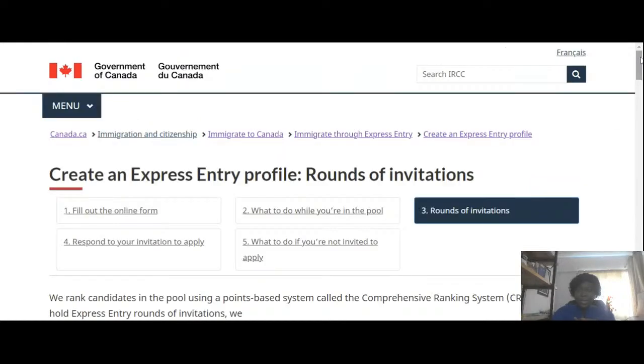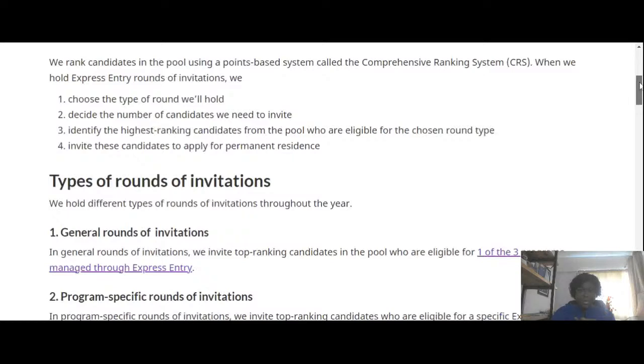That's when you are selected. When you are already in the pool, they will use CRS, the Comprehensive Ranking System, to select. Once they choose, they will decide the number of candidates they need to invite. They identify the highest ranking candidates from the pool that are eligible, and then they will invite them to apply.